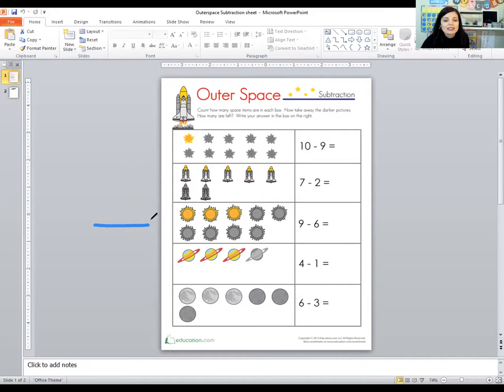Let's try the one with the suns. There are 9 suns, and we're going to take away 6. 1, 2, 3, 4, 5, 6. How many suns are left? 1, 2, 3. 3 suns are left. 9 minus or take away 6 equals 3.